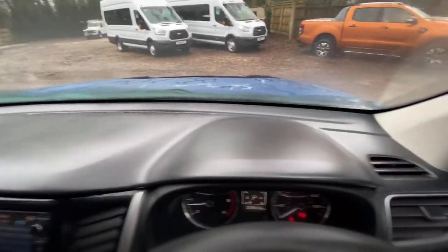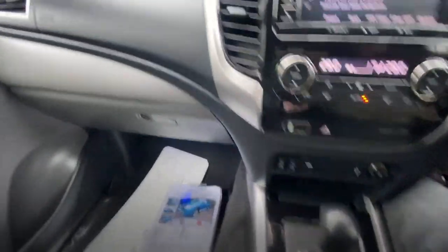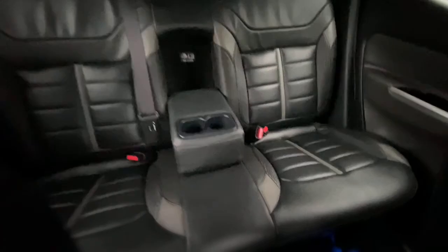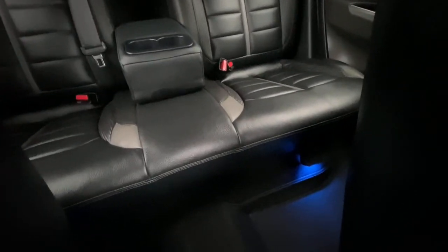Dashboard is very clean. It's free from damage. Everything looks nice and clean. Can tell you as an ex-smoker, it's definitely not been smoked in. There's no nasty niffs. Headlining's in good condition. There's no stains, no damage. And it's nice and clean in the back as well. Quite nice. You see the ambient lighting inside.